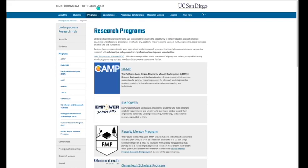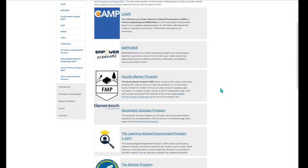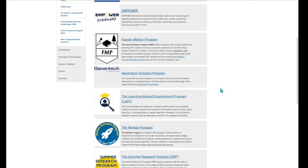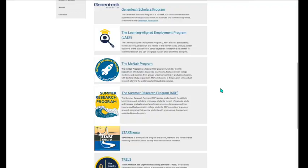So if you search Undergraduate Research Hub on UCSD's website, you'll see a large number of programs. I'm not going to go through all of these in particular, but you can see the list: Camp, Empower, Faculty Mentor Program, LAP, McNair, Trell, Start Neuro. And for all of these, one of the things to really look for with each one is what kind of research they are doing, like, what kind of program?